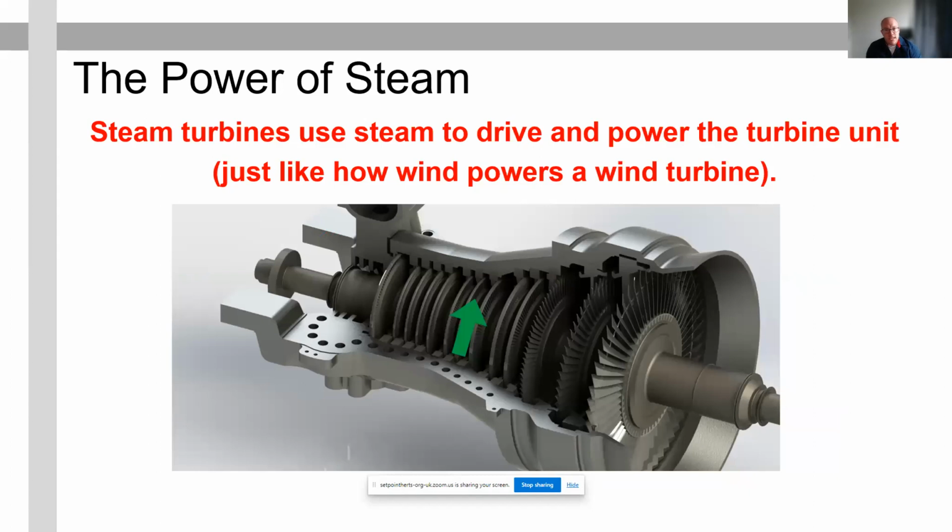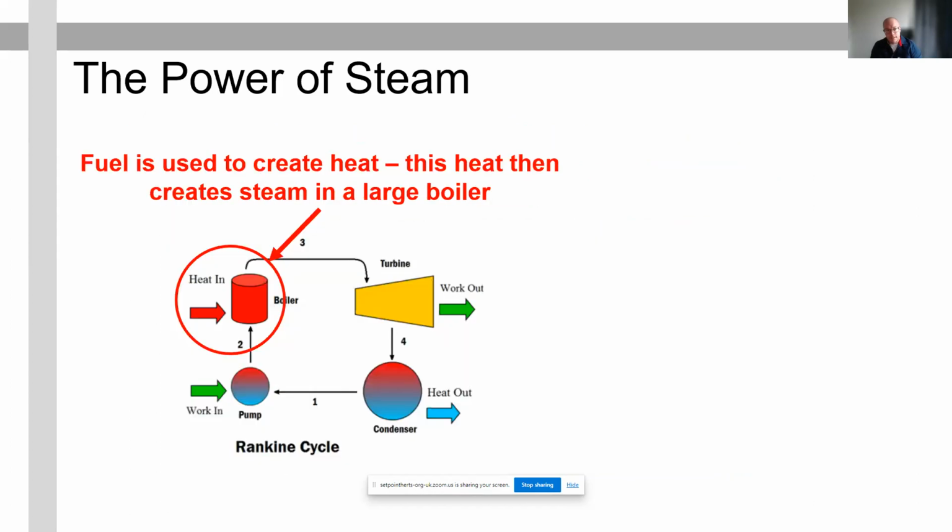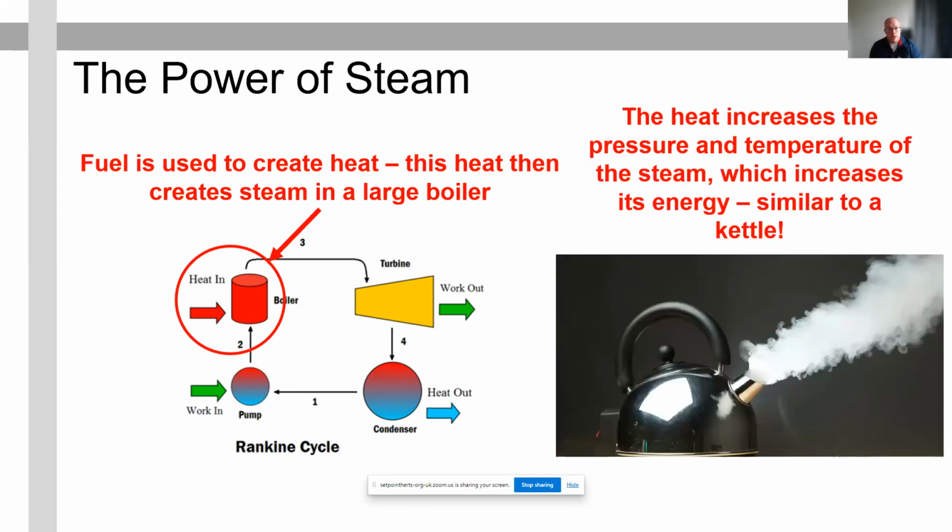So steam turbines use steam to drive the unit, just like wind is used to drive a wind turbine. This is called the Rankine cycle here. What it does is, fuel is used to create heat. The heat, obviously a large amount of heat, can create steam in a boiler, just like a kettle. If you can imagine a kettle, you use electricity, or you use gas if you've got an old school kettle. As you heat the water, it creates steam. The heat input into the water creates steam, and that increases the energy in the steam itself.